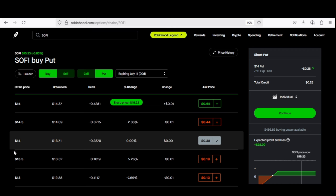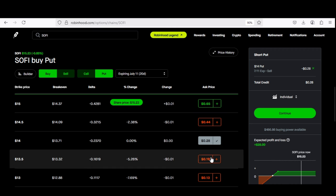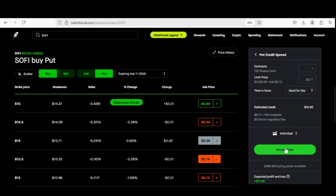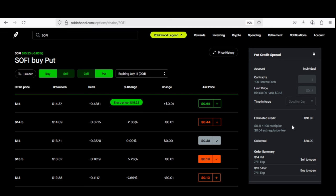So instead of 14, now you're going to go to the 13.5. Let's go ahead and click this. Let's hit continue. Let's hit review order. And this is now known as the put credit spread. The put credit spread is another income generating option strategy that's going to allow you to get paid. And remember, we're doing option strategies here that's going to allow you to get paid.